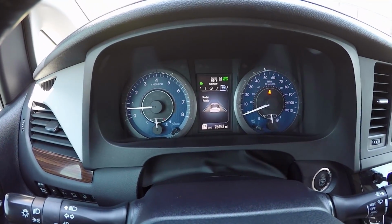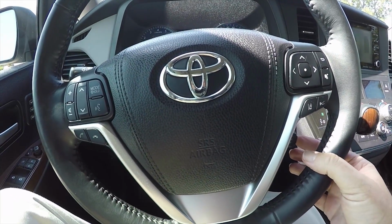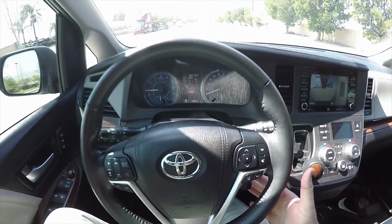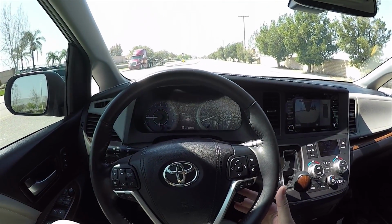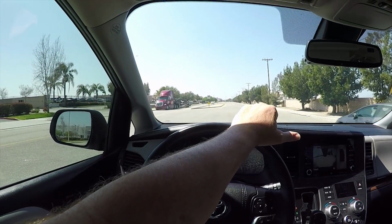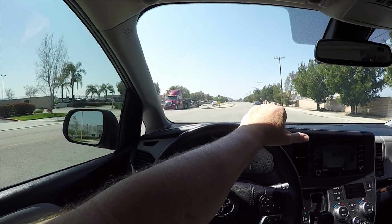We're gonna go on a test drive in a second here. Control. So I have my radar. It's just like regular Toyota cruise control. You turn it on, and you push down to lock at a certain speed, and you push up to go faster. So I'm gonna try to pull in behind these vehicles here.